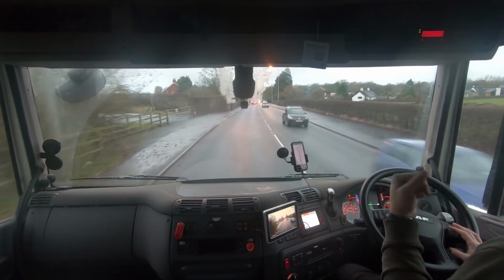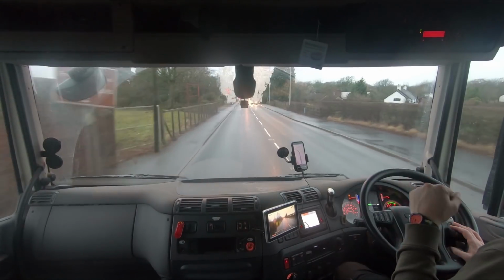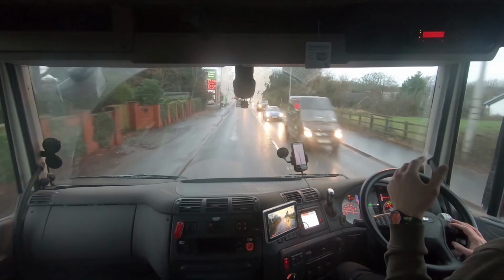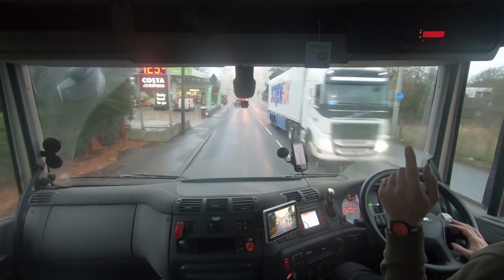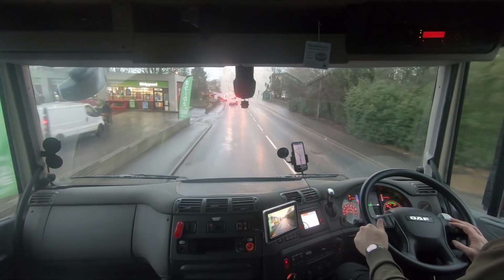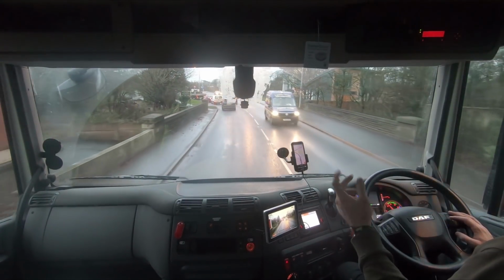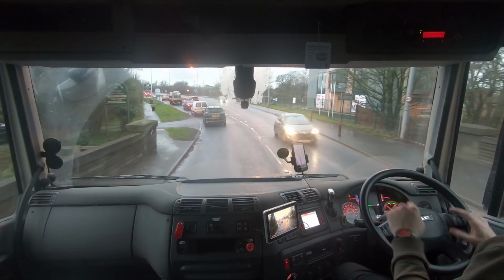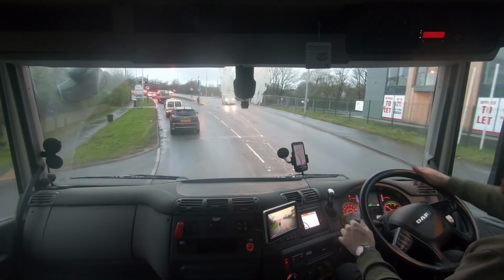Don't forget when you're doing your walk round checks, when you have a look at your load and make sure it's secured, make sure that if your load's higher than the highest part of the truck when it's empty, you change your height marker inside, because it is a legal requirement. I've added about 8 inches, I think. I've gone up to 13'2". So yeah, that's a good tip. Don't forget to change your height marker. Very important.